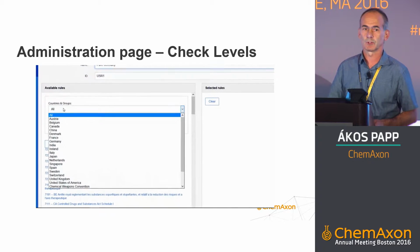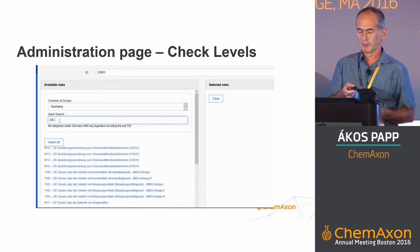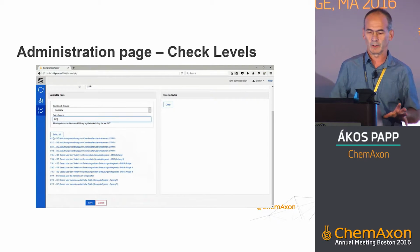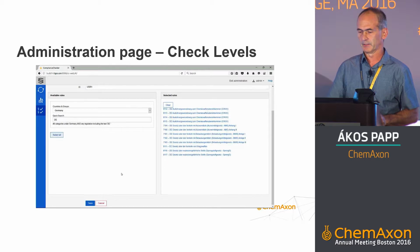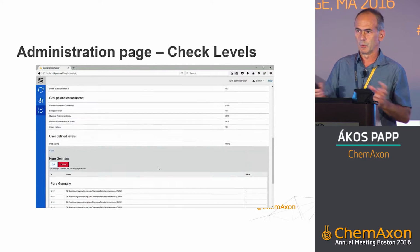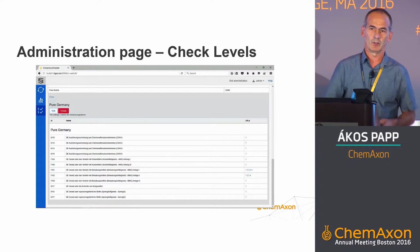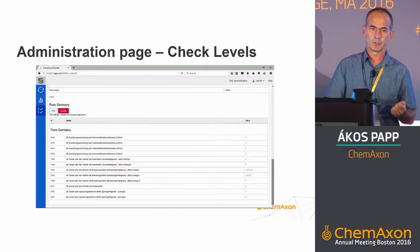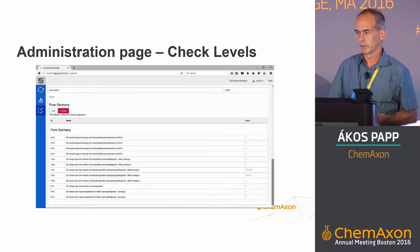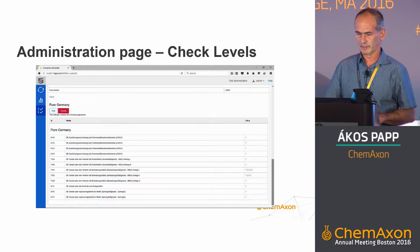Now this example shows how you would put together legislations for Germany. You have different boxes that make it easier to select from the available regulations. Then when you have filtered, you can simply add or remove one by one if you want. So this helps the administrator to create a new check level, and then you can use this new check level in your search. You can use the check level name or code in the API that you use for integration, for example.